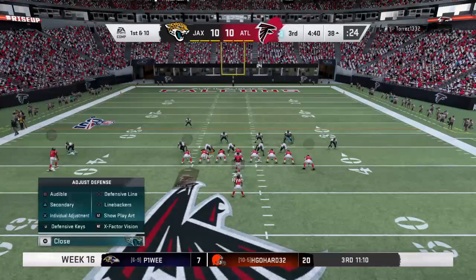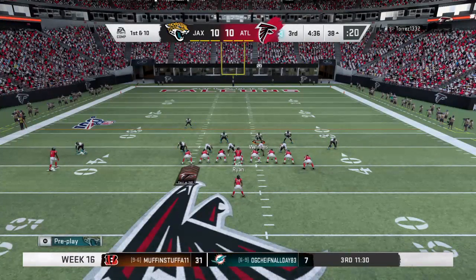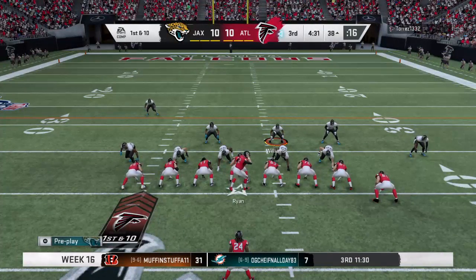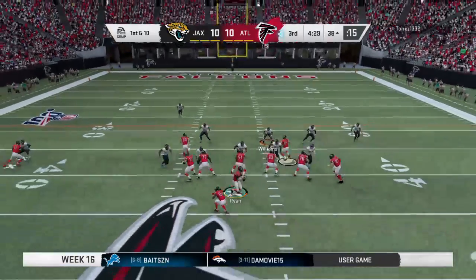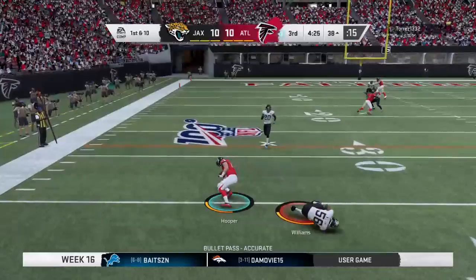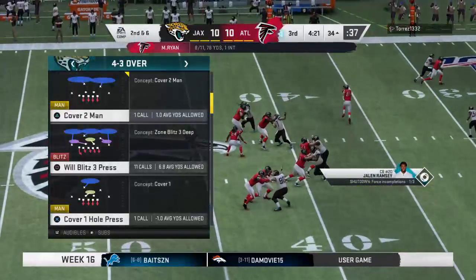Back-to-back good plays have them on the move on first down. Hey, watch 11, watch 11. 39. Check 37, check 37. Here's Ryan. And finding the tight end Hooper. He's brought down at the 34. Call it a gain of 4.